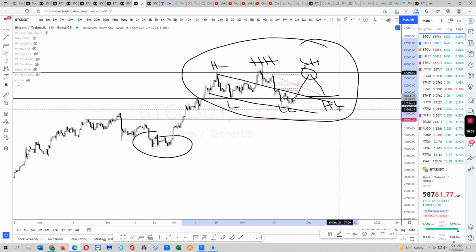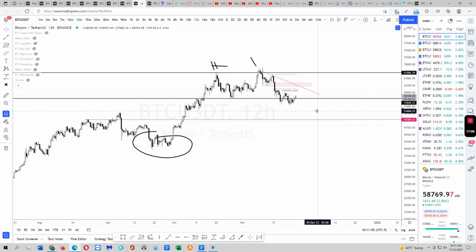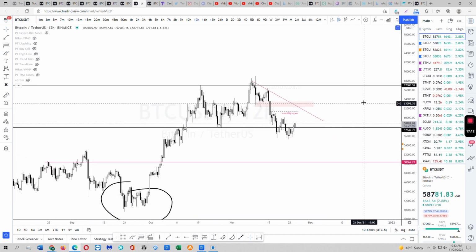If we don't make a higher low, we make a lower low. Unfortunately, yes, we're going down to 49 and 51K. Very simple. Don't complicate it. Just neglect all the noise and ignore it. I'm sorry, I get irritated when people are talking about, hey, we're going to all-time highs, or we're making a lower low. Play one step at a time and we'll figure it out together.